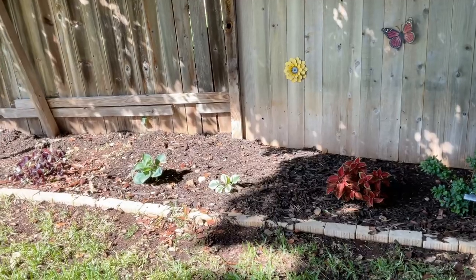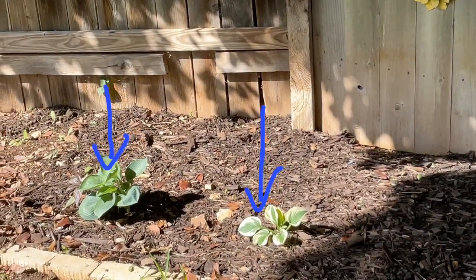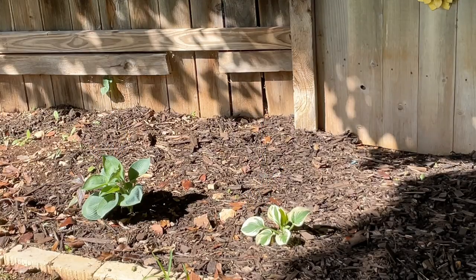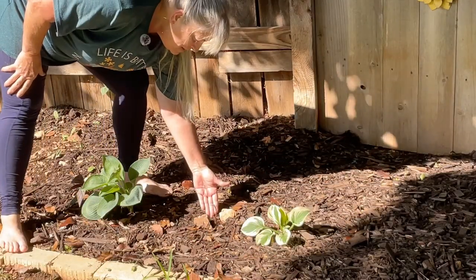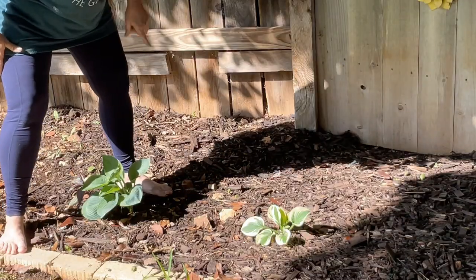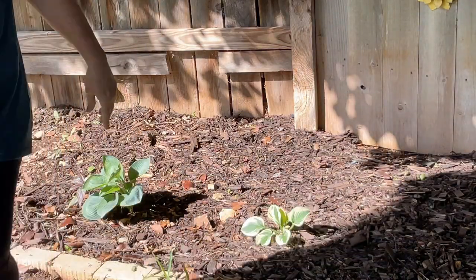And then over there, once again, we have the repeated hostas. And that one also has, I don't know if you can see, but one of the caladiums is sticking up a little bit right there. So that one is showing life. The only one that's absolutely showing no life is the one in the corner.